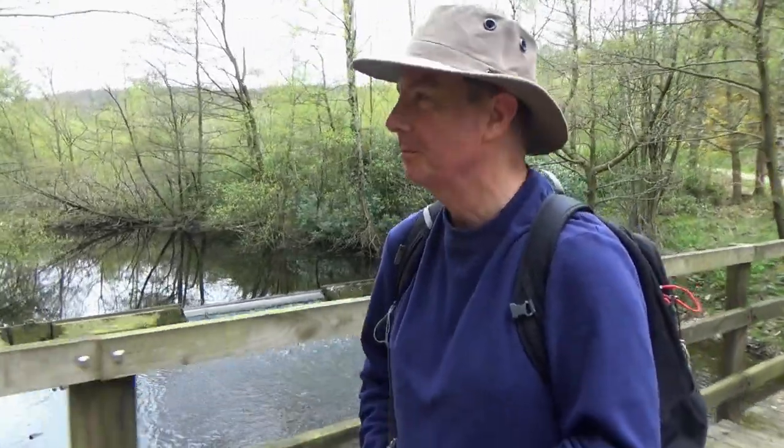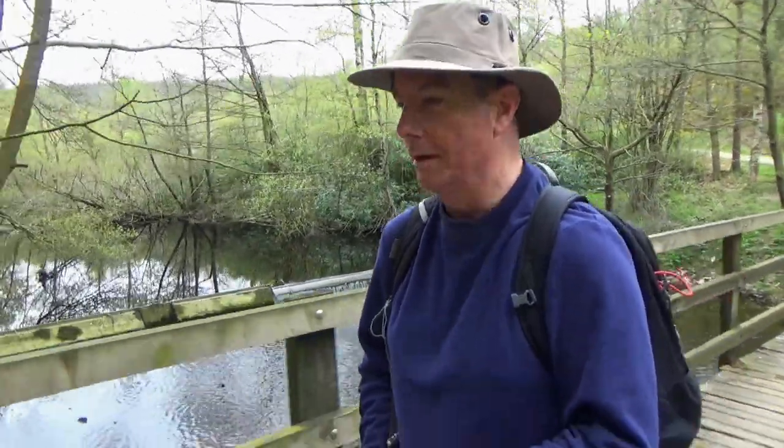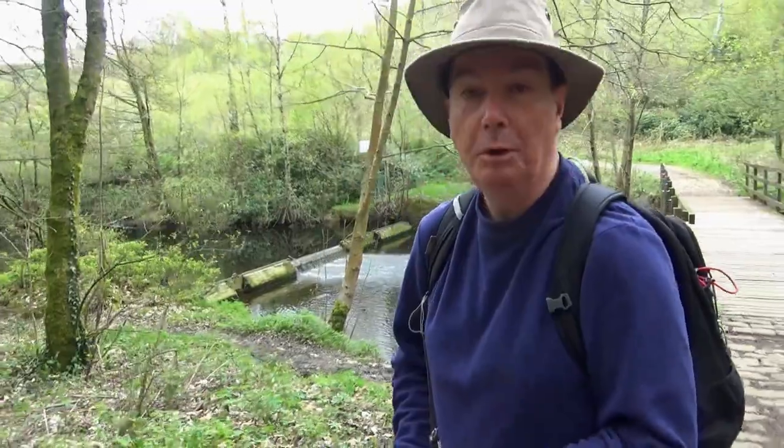Excellent. So, today's walk then. As I said earlier, it's about 7 miles. It's another route that I've plotted myself. Another completely new walk. And, as I say, it all falls within Sheffield in the South Yorkshire Peak District. I've visited a couple of the places on this walk, but this whole route is completely new again.